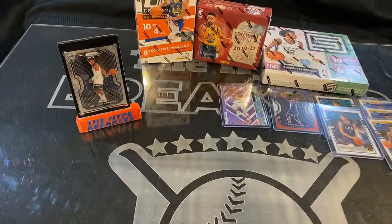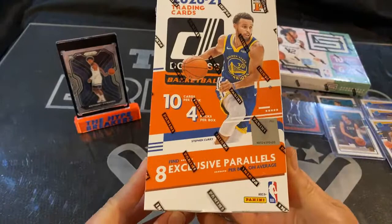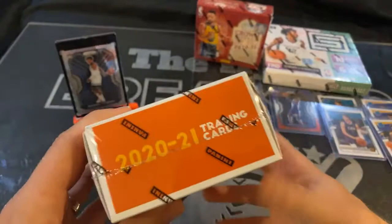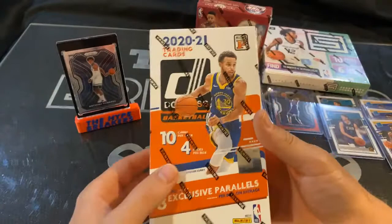All right. So this is the T-Mall exclusive Donruss, where you find 8 exclusive parallels per box on average, 40 cards. In this, look for iconic rated rookies featuring the game's hottest stars, rare rated rookie signature, light blue laser. What do you say? Here we go.